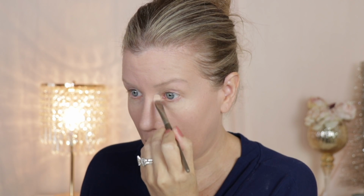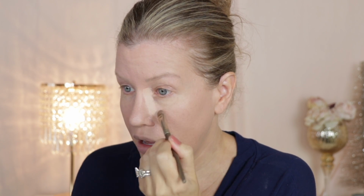Moving on to concealer. My favorite cream concealer is this one from NARS. It's the Soft Matte Concealer. I use it in two different shades. I use the shade Chantilly for when I carve out underneath my brows, and then I use the shade Creme Brulee for my under eyes. And I like to go in right here where I have the most discoloration.